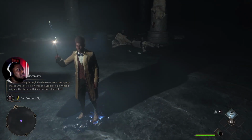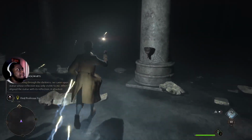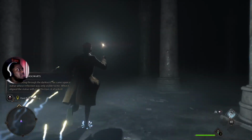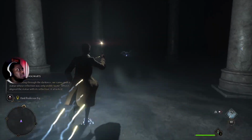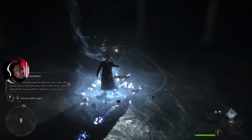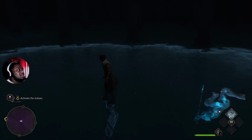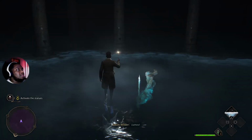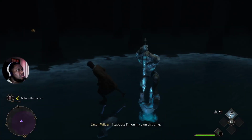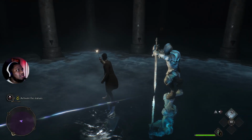What's happening? The wisps of magic seem to be leading me somewhere. Where they're leading me. That glow again. Lumos. Revelio. I suppose I'm on my own this time. Lumos.